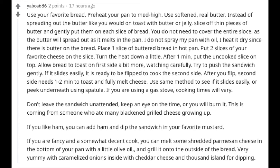Try to push the sandwich gently. If it slides easily, it is ready to be flipped to cook the second side. After you flip, the second side needs 1 to 2 minutes to toast and fully melt the cheese. Use the same method to see if it slides easily, or peek underneath using a spatula.